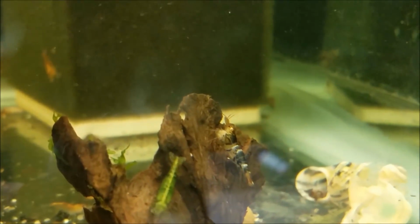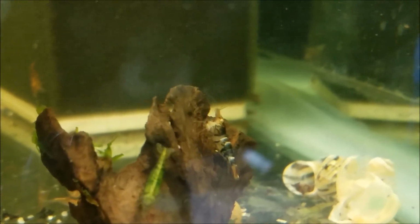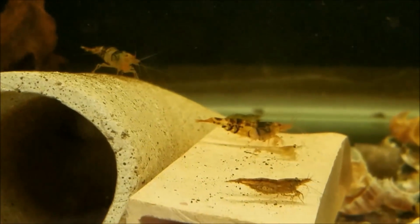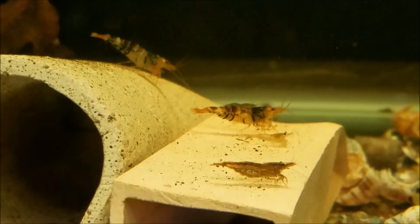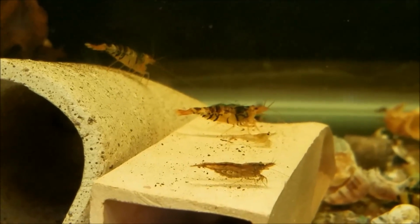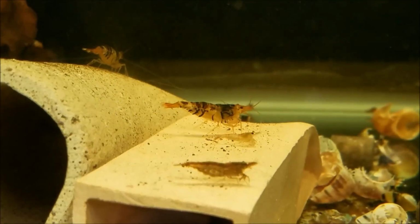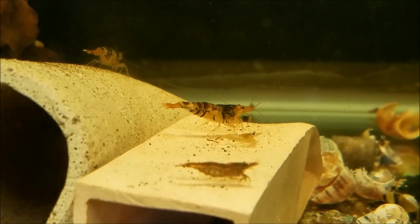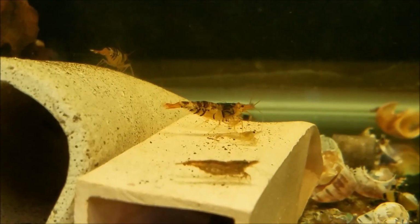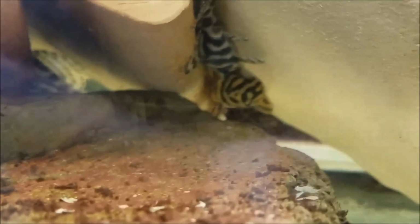You can see that they have an interesting pattern, black with varying degrees of opacity to their white, and that orange head and tail. And I just think they're really cool, and I wish that more folks were focusing on keeping these natural strains of shrimp instead of hybridizing and trying to create new color forms. There's a great diversity of really cool wild shrimp that just aren't being worked with or being supported by our breeding efforts.